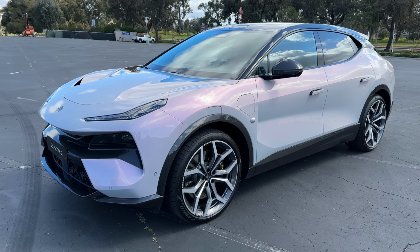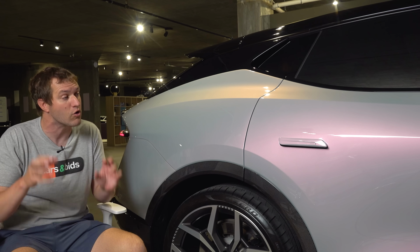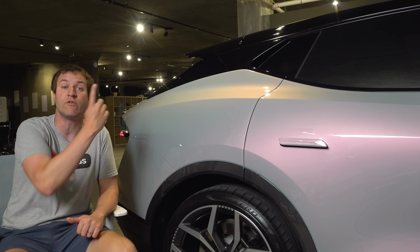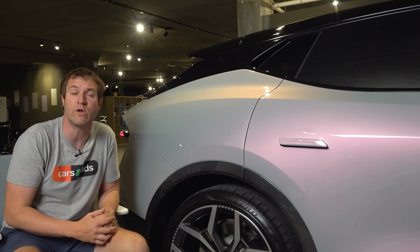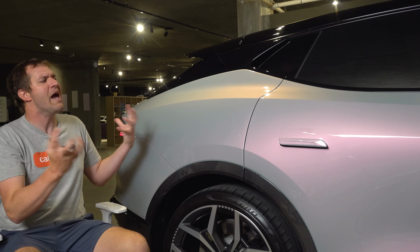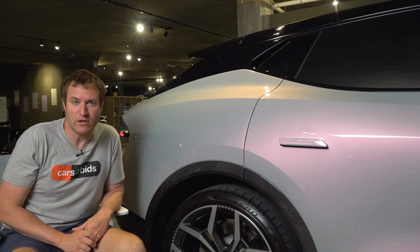As for pricing, Lotus says the standard Eletre will start around $107,000, whereas this R model will be around $145,000 to start. Quite expensive, but you get a lot, especially in terms of performance. Seating, this is 2-row only, 5 total seats inside. There's no third row offered. And every Eletre will come standard with all-wheel drive. There's no 2-wheel drive version, unless of course you're in range mode, and then it's front wheel only. But all those numbers sound pretty appealing, and so now it's time to see what the Eletre can do and get out on the road behind the wheel of the newest and certainly most different Lotus model.